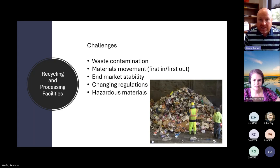When you think of things like plastic bags or stretchy films that might get tangled in the equipment, other things that are labeled as compostable, some of those newer materials that are plant-based aren't actually 1 through 7 plastic. All of those types of things are winding up in our waste stream because people think that they're recyclable, either from greenwash labeling or from wish cycling on the part of the consumer.